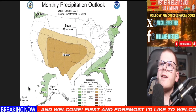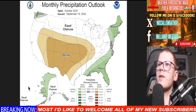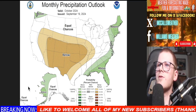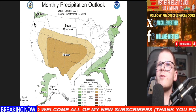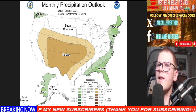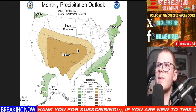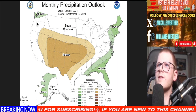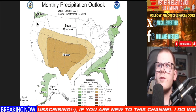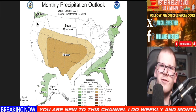But now let's go and take a look at something we can trust, which is the Climate Prediction Center's monthly precipitation outlook for the month of October. It's looking like much of the country is going to be well below average, while the northwest and southeast and northeast are going to be well above average. So we're heading into a little bit of a drying pattern amongst the central part of the country, while the southeast and northwest are going to be a little bit above average. So definitely prepare for what could be another dry month, unfortunately, but this can change, so keep that in mind.